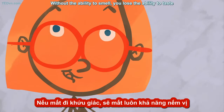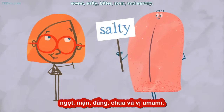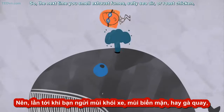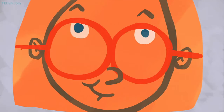Without the ability to smell, you lose the ability to taste anything more complicated than the 5 tastes your taste buds can detect: sweet, salty, bitter, sour, and savory. So the next time you smell exhaust fumes, salty sea air, or roast chicken, you'll know exactly how you've done it, and perhaps be a little more thankful that you can.